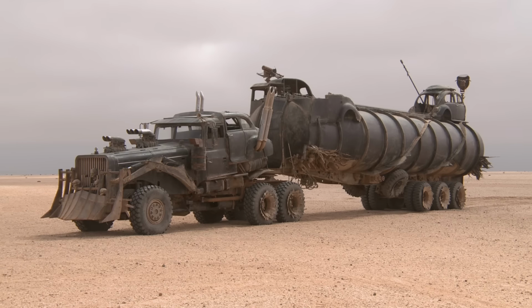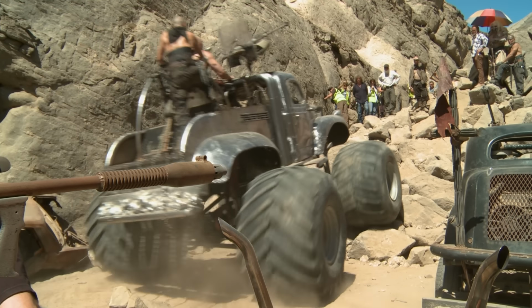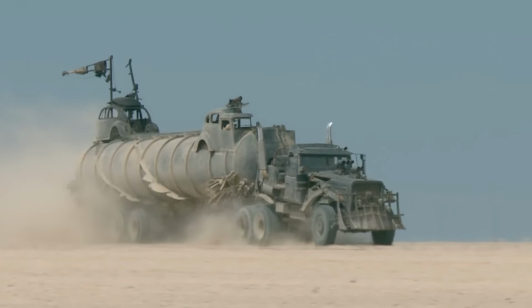The cars in this film are ridiculous. They're absolutely ridiculous. The sound of these engines. Ooh. It's like an aircraft kicking into life. I mean, the noise, the machines are just complete masterpieces.